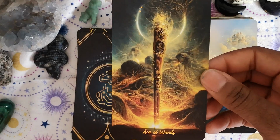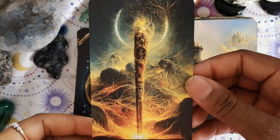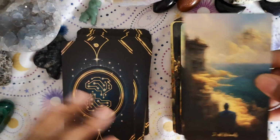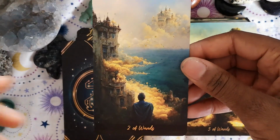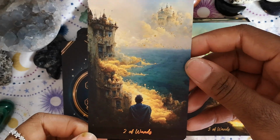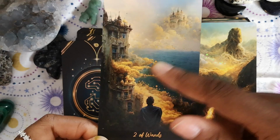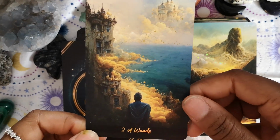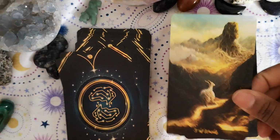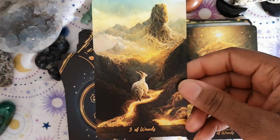So let's go with the minors. We're starting off with the wands. Very wandy. I like it. It's nice. Now we have the two of wands. Okay, it looks very ribbon. It reminds me a lot of the RWS version. Oh, also, I don't think I mentioned this. This deck is based on the Rider-Waite-Smith.